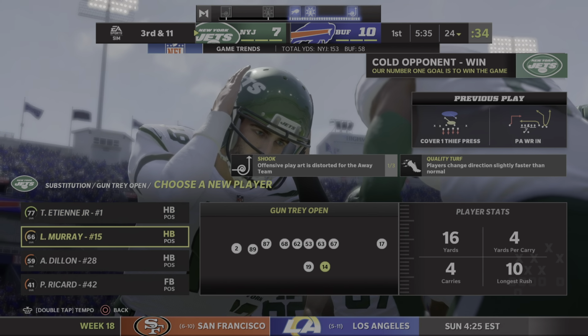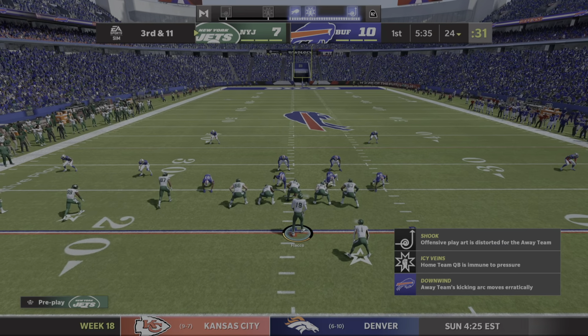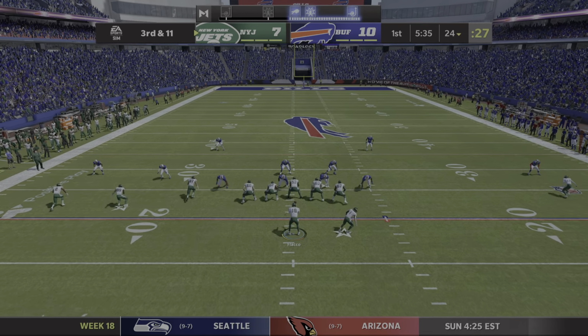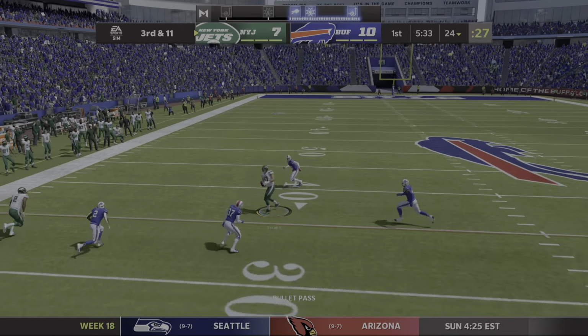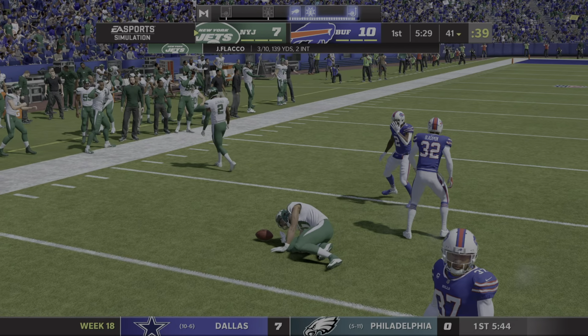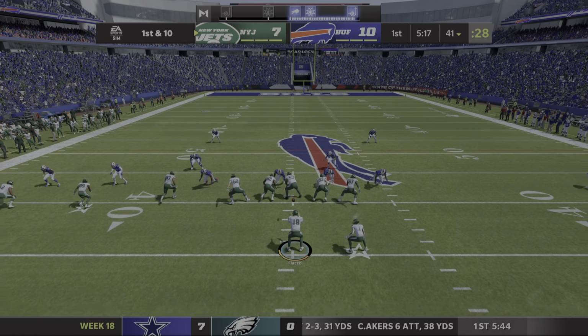Now a deep ball there on second down, but it'll wind up incomplete. An incomplete pass on that last play, and that means he'll need to come up with something here on third down. Now Flacco. This is Jeff Swaim, the tight end. And he is going to have a Jets first down as they're able to get the third down conversion.